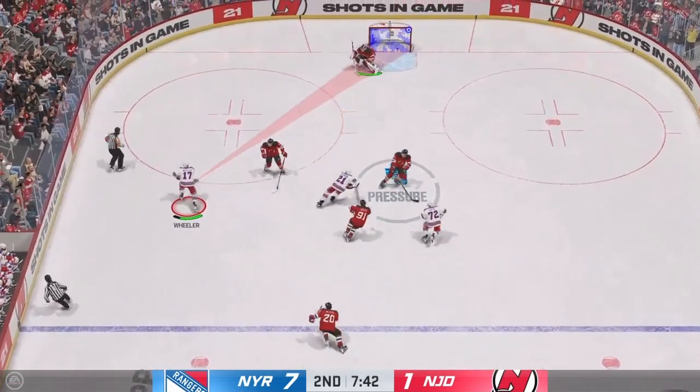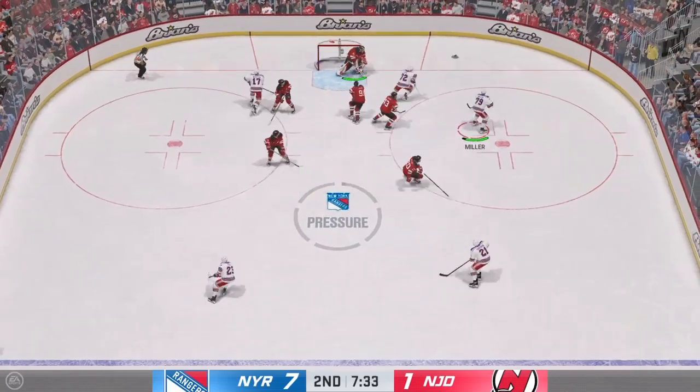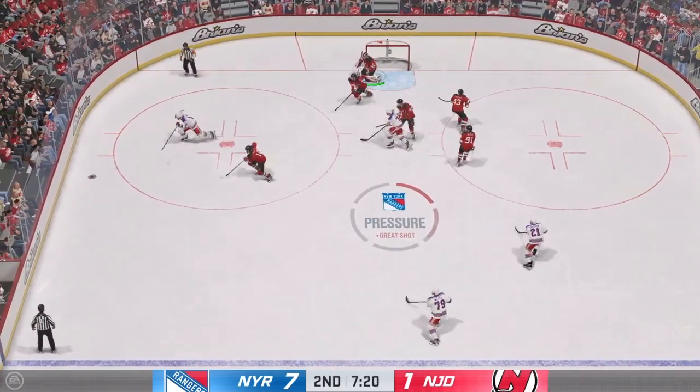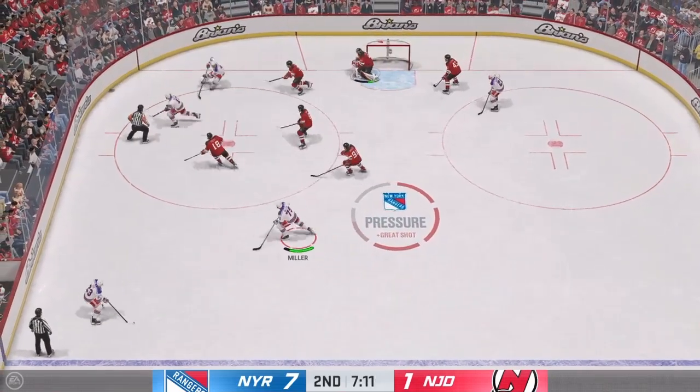New York's moving it into the offensive end. Puck grab by Miller. And that one misses. Deflecting a puck is an elite skill, and the timing to get to the space to meet that puck, that's the first paramount piece to it. And he does a great job of meeting it, but just redirects the line.